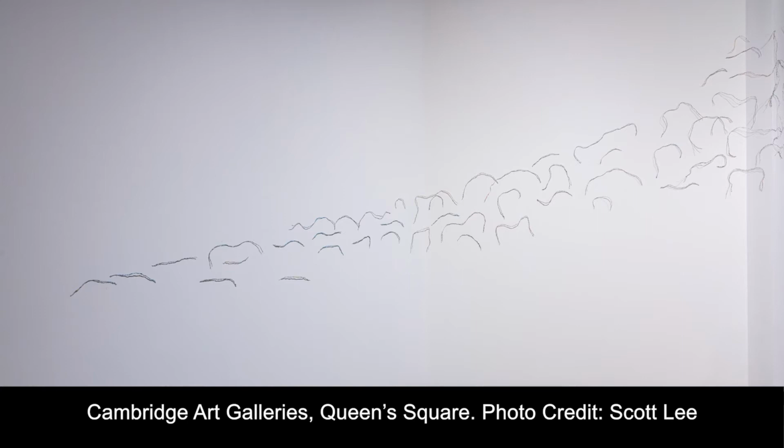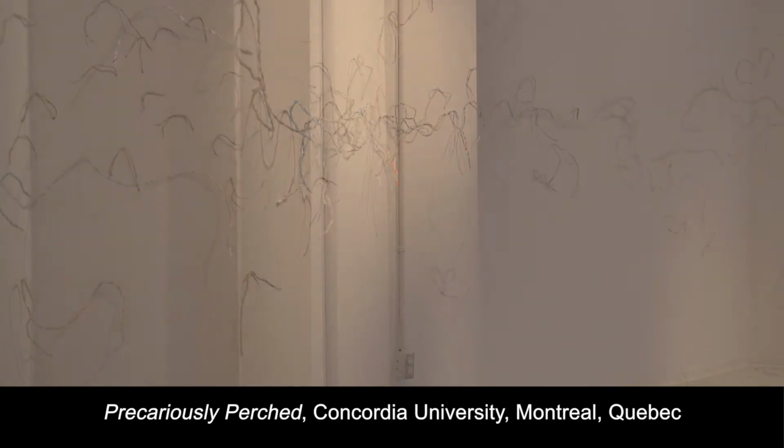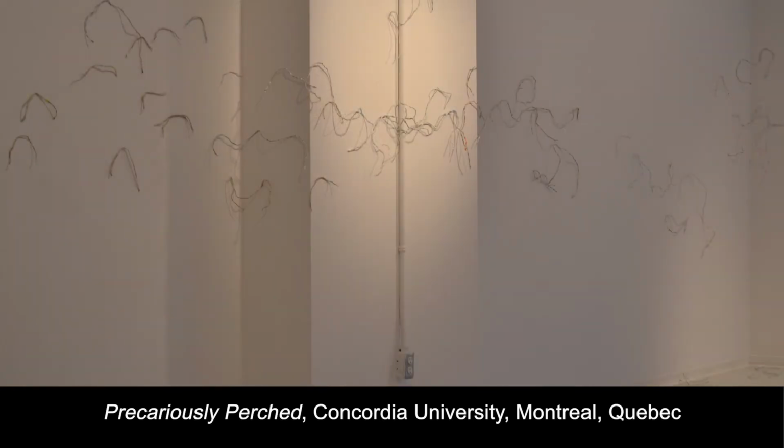The installation was first created in 2019 during my MFA at Concordia University in the Fibers and Material Practices program. What I love about working with paper is it's often perceived as being very fragile, ripping and crumpling easily, but it has a lot of strength to it. I can twist it, I can rip it up, add water, make it into a new sheet of paper, and it still has a lot of strength and integrity to it. I see a lot of resemblance with it with the natural landscape. Although it is fragile, it is still strong.